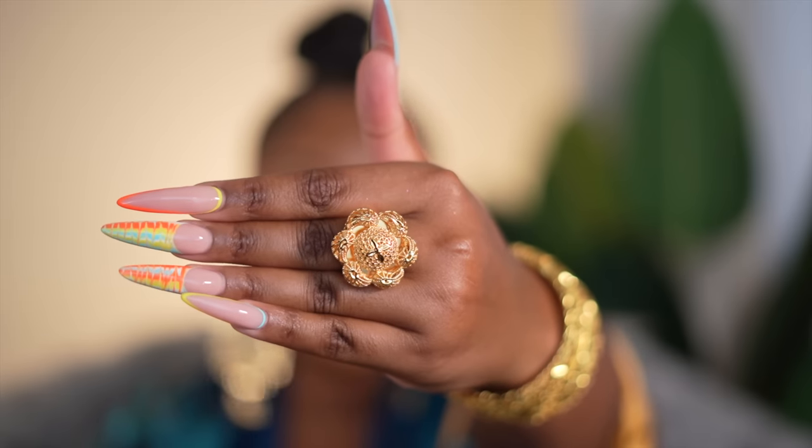But when I saw these, I'm like, nah, these are different. These give me Indian, Egyptian type of vibes, along with the ring as well. Let me give y'all a close up. There we go. I love it, love it, love it. This type of jewelry is different, you know?